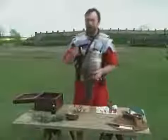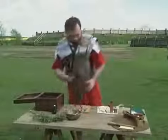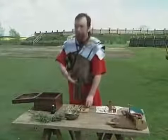To stop the bleeding, a cautery. You heat this up over coals, insert it in, and it seals off the wound. Great. Finally, you want to close the wound over.